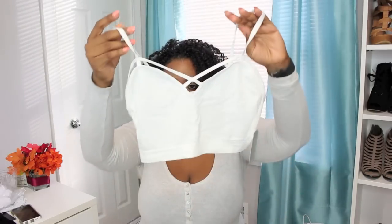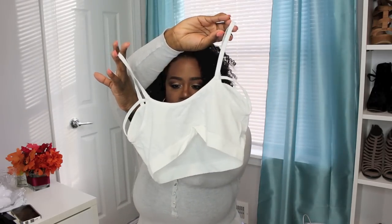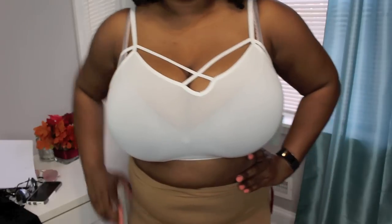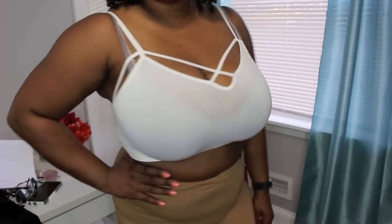Sticking with Forever 21, I also got this bralette. I have a black bralette like this already that I've worn quite a few times, and I finally wanted to get one in white, and I love this. Like I said, I'm chesty, I'm busty, so with bralettes I always wear a button-up shirt over it or something. I like that it gives the look, but I never really wear it alone.